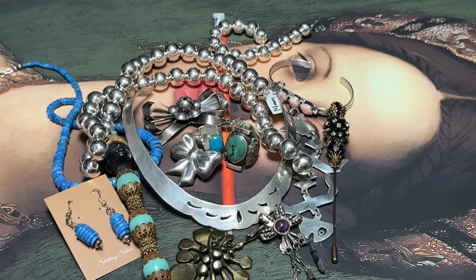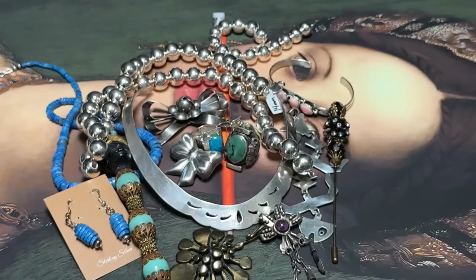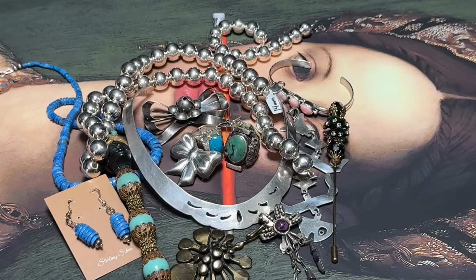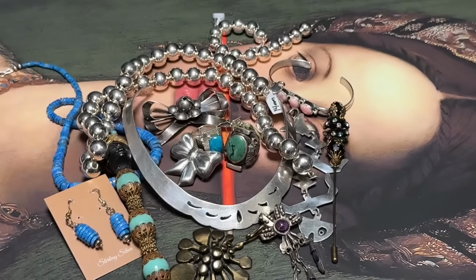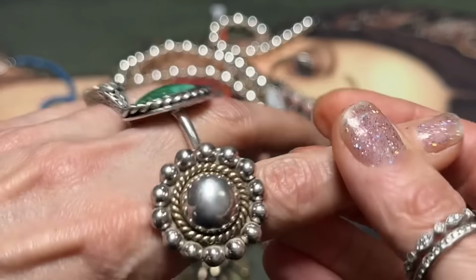It's not a set or anything, but it does look good together, doesn't it? Okay, and who did I get this from? I don't remember, but I love it. It is adjustable. Oh, I know where this came from. This is not local. This is just really cool. I love it very much.